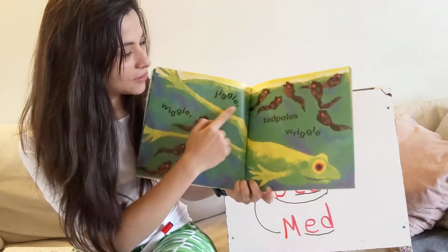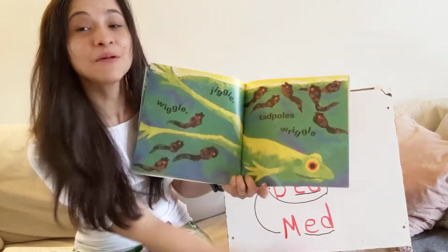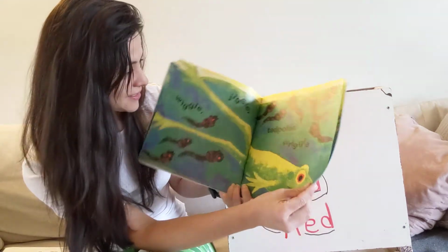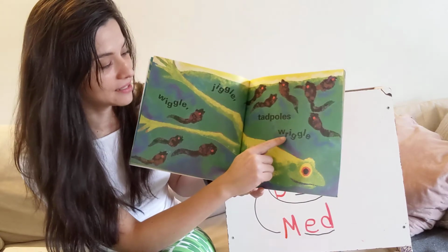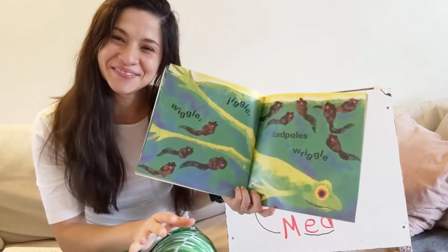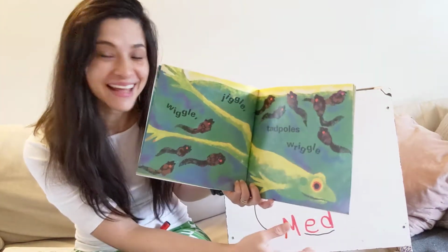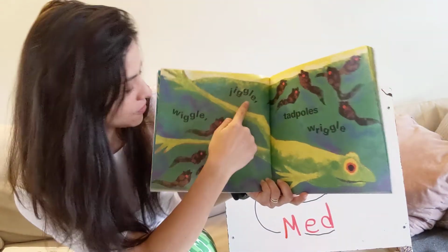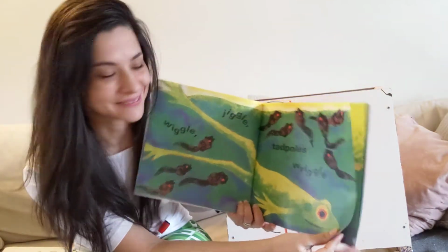Wiggle, jiggle, tadpoles wriggle. So remember how we talked about tadpoles the first time we read our book? And remember how I showed you that in this case, the word wriggle, we don't see all the letters together. We see the letters kind of moving. Remember we did move like the letters the last time? You can do that now. And you can see the same effect here in the words jiggle and wiggle. The letters are doing what the word says.